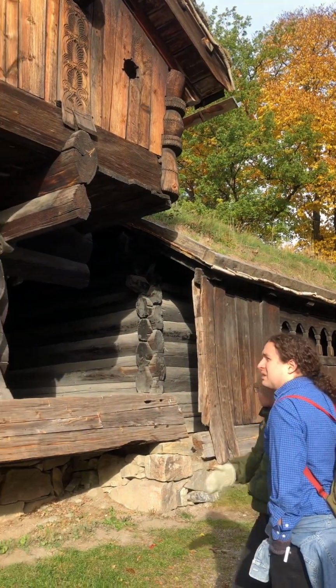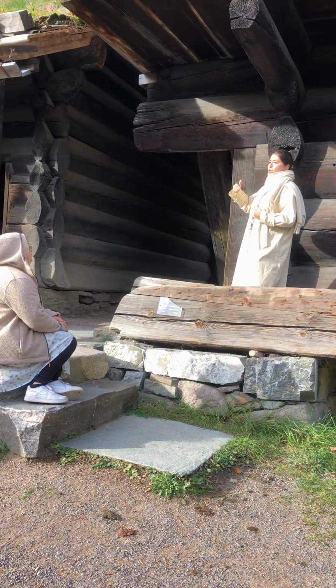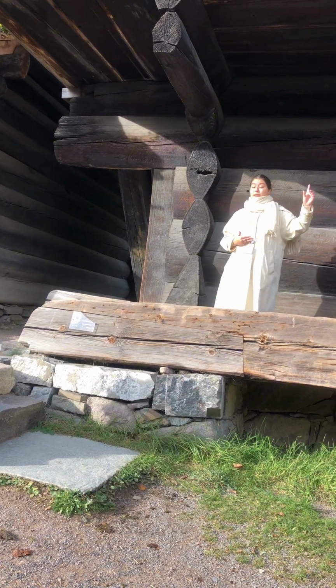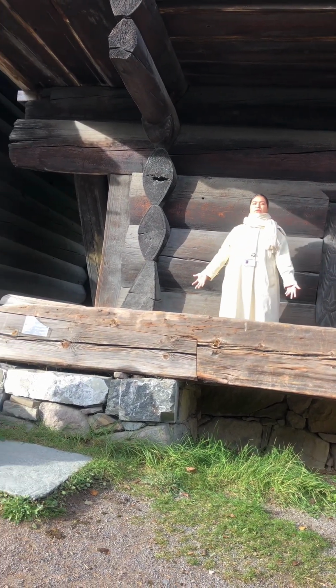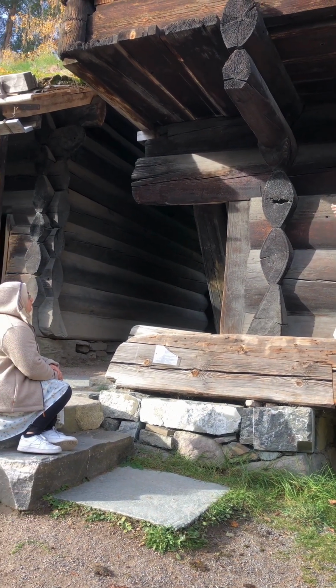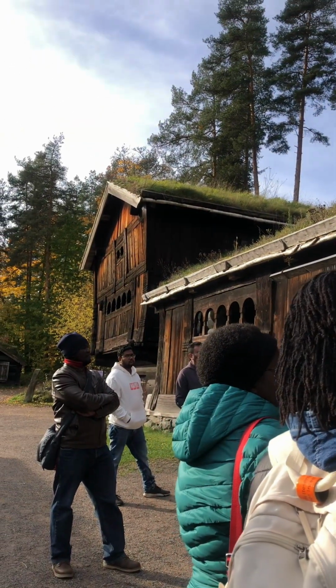But since they are from the same area, being Setesdal, about a 2.5-hour drive southwest of Oslo on the way to Kristiansand, is a valley area beautifully designed where these houses are from. So if you can just imagine a mountainside behind these houses right here, we're good.